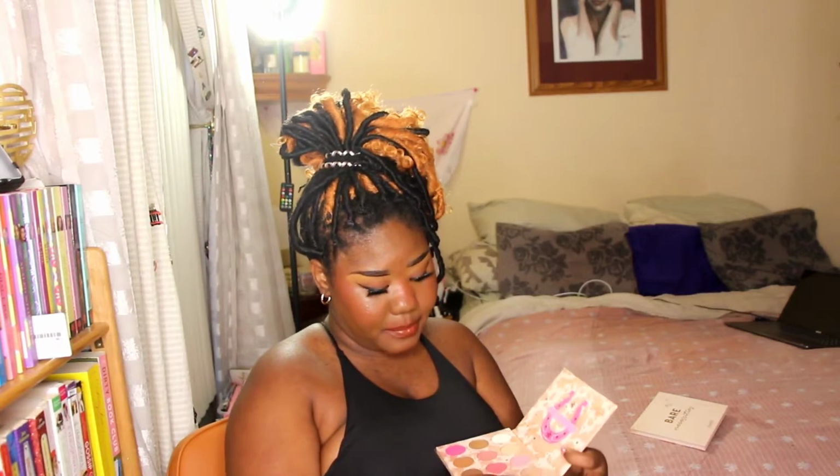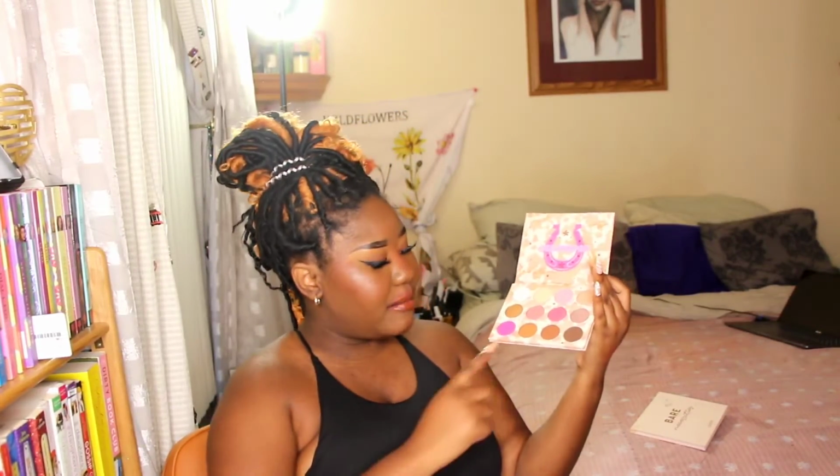Okay, I actually rated this higher, but then I moved it back down because calm down, cowgirl. One and Done. One and Done is a neutral palette that was released while I was doing this series, and I like it a lot, actually. From here on, I kind of like these. Loved all these shades. They show up really well on me.